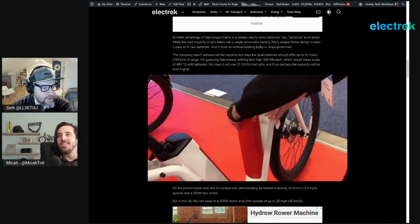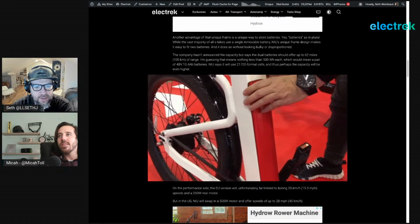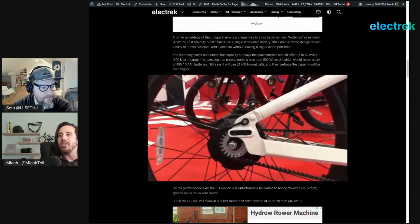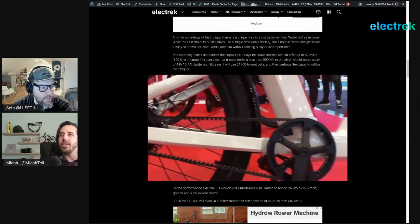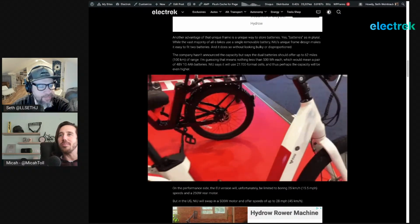Oh yeah, so back to that spec sheet. Two batteries. You said 500 watt hours each. Yes, each one 480, and then the motor itself is 500 watts. Though there's going to be a 250-watt version, so people in Europe can still enjoy the bike.